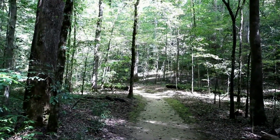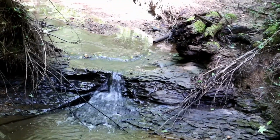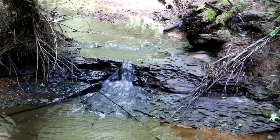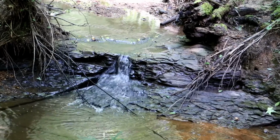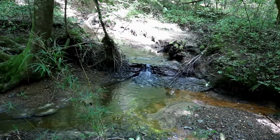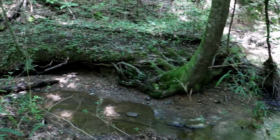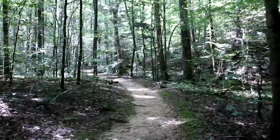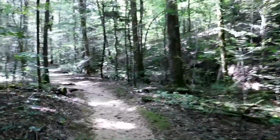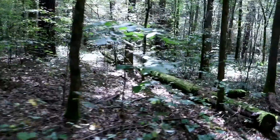That's the way we just came from. This trail's a little bit easier for heading back. Still just as beautiful.